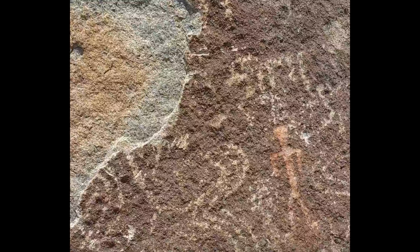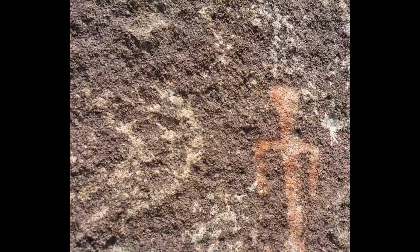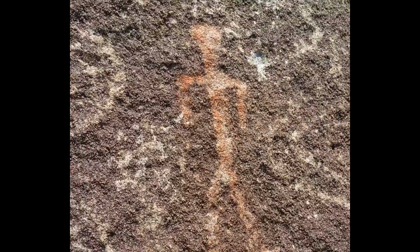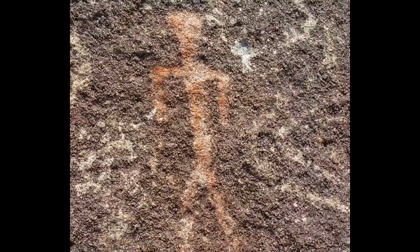It's amazing. And the orange of this man right here is natural. It's the natural orange of the rock. It's amazing. How did they know that that guy was hiding in there? They just exposed him, pecking at the patina.